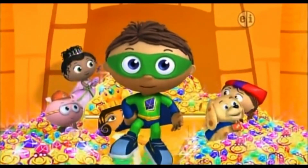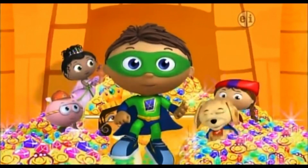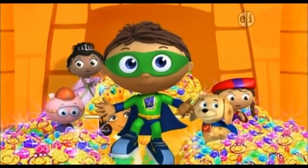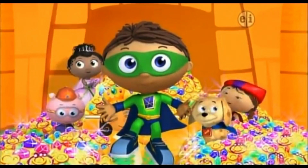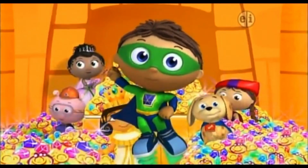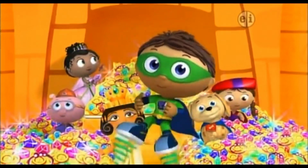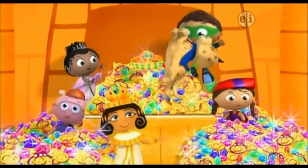Did the word solves help Princess Naila figure out the secret message and find the treasure? Yes! Super Readers! We changed the story and saved the day! Whoop-de-doo!